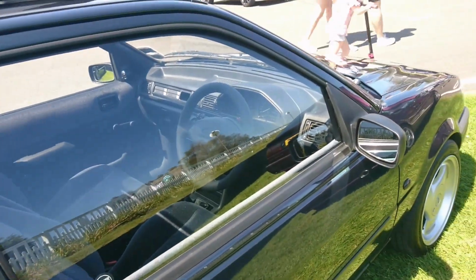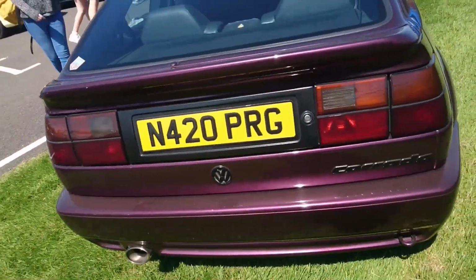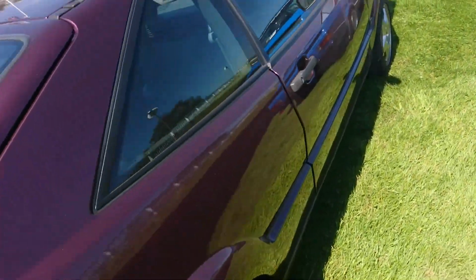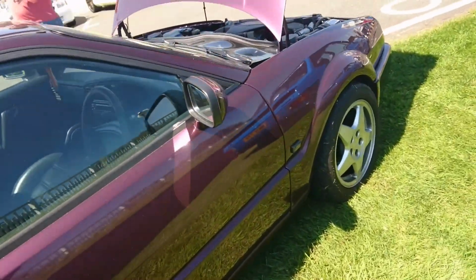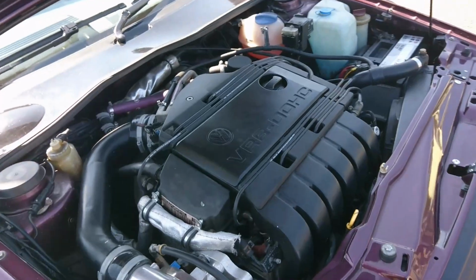Airbag and sort of Mondeo Mark I mirrors, like the later ones. Corrado, don't know what engine this is. I'll have a look at the front in a second, but very late one. I think they finished production in 95. This is a 95. So, yes, a VR6. There we go. Narrow angle V6 engine.